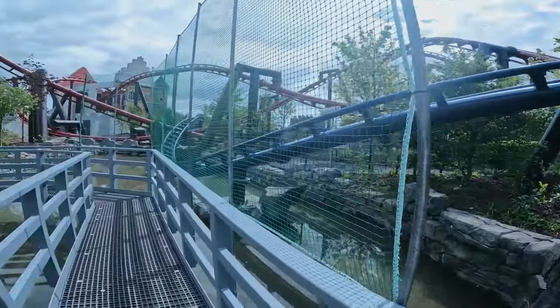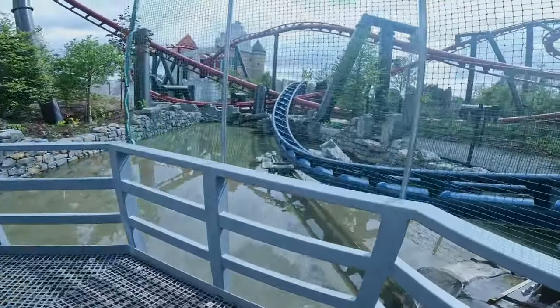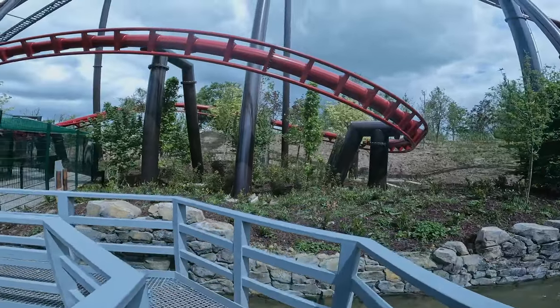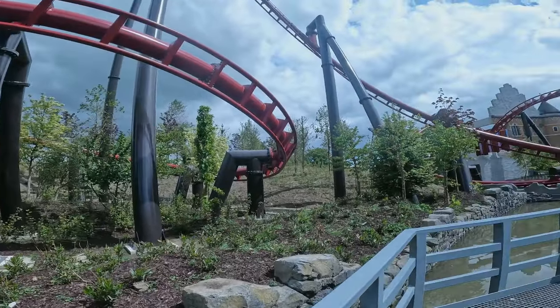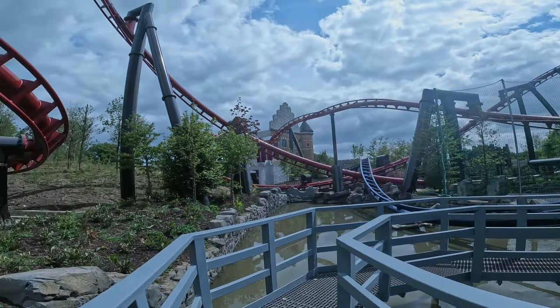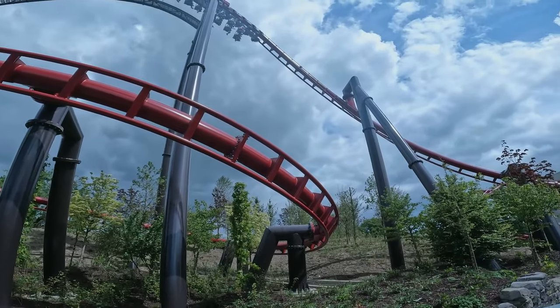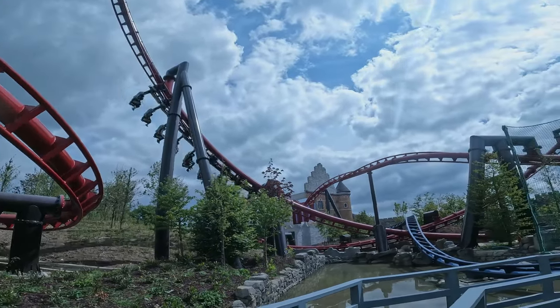It really does take you right into the middle of the layout over a little pond here. And look, we are just surrounded by track. This is really well put together here. I'm surprised more parks haven't gone for this Vekoma kind of double package, because it looks fantastic. You get a thrill coaster and a family coaster bundled in.